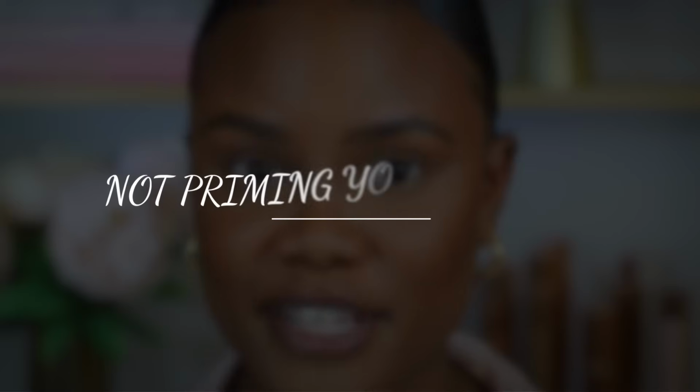So on this eye, I'm going to show you the mistakes and I'm going to demonstrate how it would look like if you did make those mistakes. And on this eye, I'm going to show you guys how to correct or avoid those mistakes and how you can fix it. So mistake number one is not priming your eyelids.